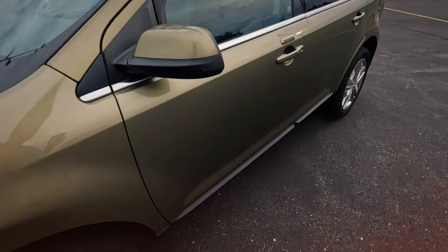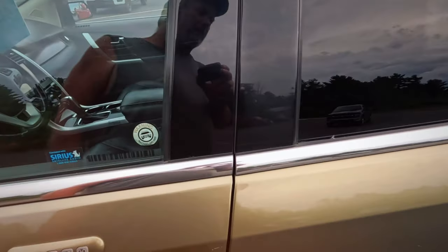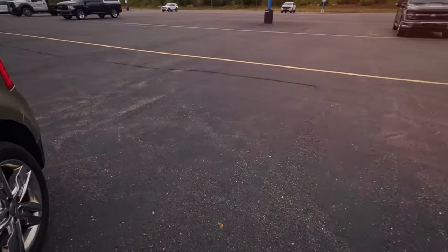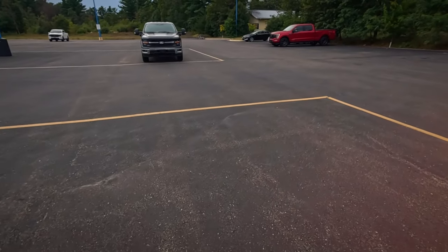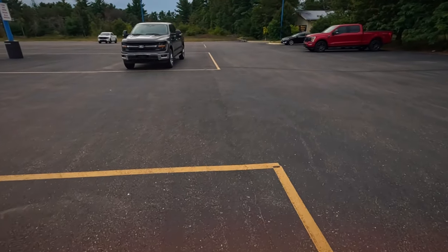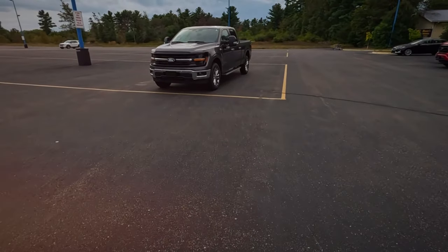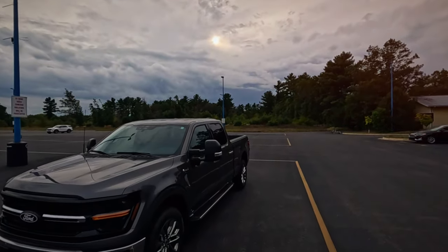V6 on this Edge, green with black leather interior, 161,000 miles. Well, same thing on the Edge, that many miles is impressive. All right, I assume that's a new one over there. I'm just wondering if they have some 2025s. I thought I'd see something on this lot. This is kind of the back corner, although look how much space they have.